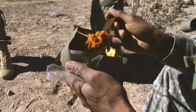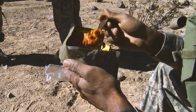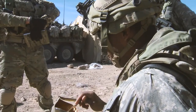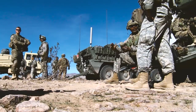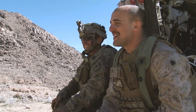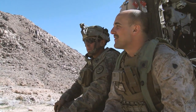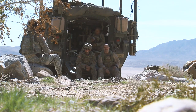Vegetarian taco, huh? We eat MREs every day. Don't work for meat eaters, man. It sustains us, it's fuel for the body. We get through, but over time, it wears on you. The combat fanny pack. Yeah, combat fanny pack. I think that as long as you're with good people, we embrace it and we have a good time learning how to do our job in any conditions.